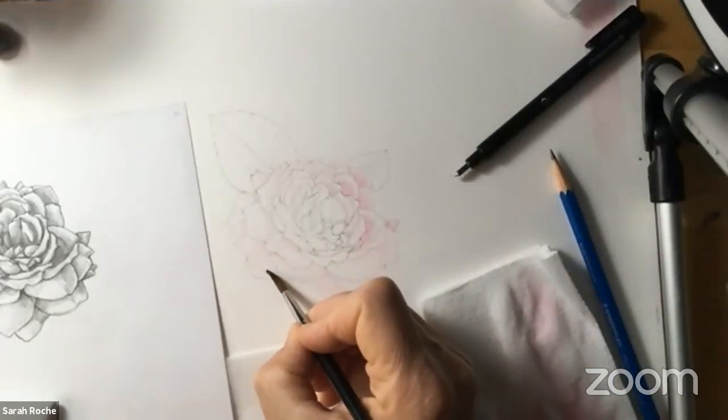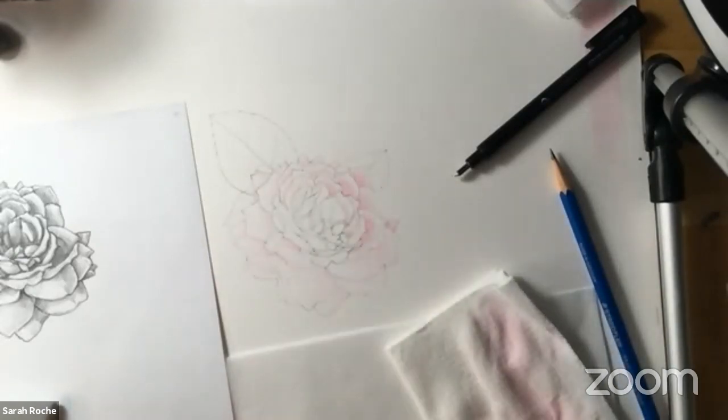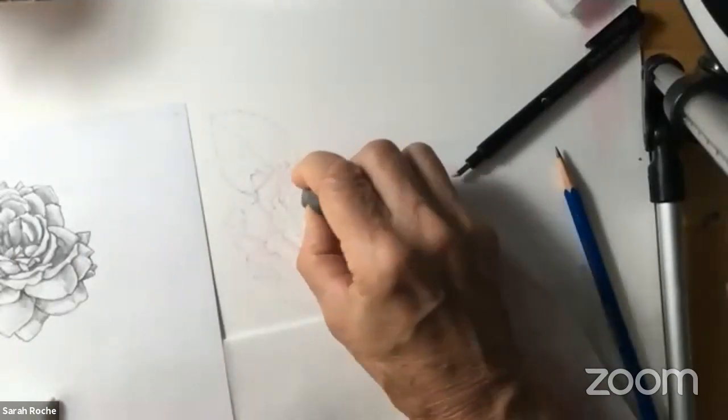And I've almost done that. Okay, so I go into the center now, which is a bit more complicated. So occasionally, if I've got a line that's too dark, I will just lift it up with my putty eraser.